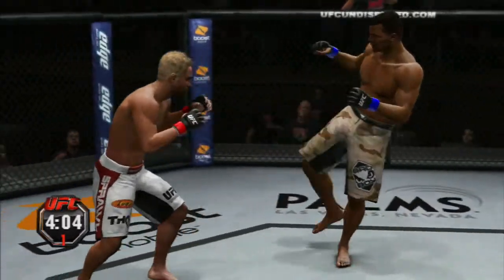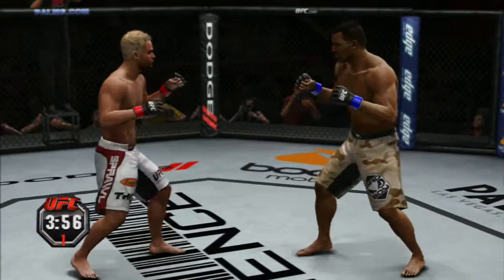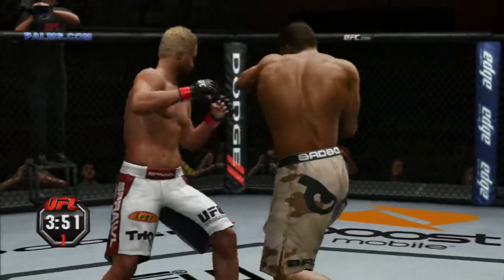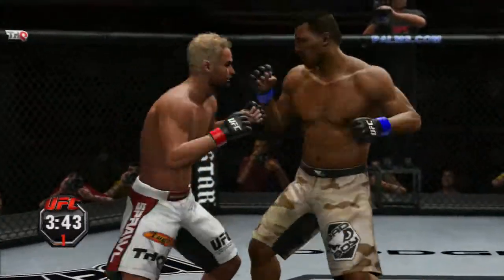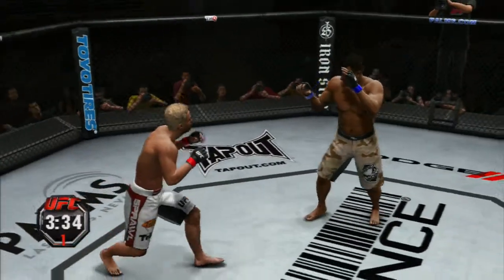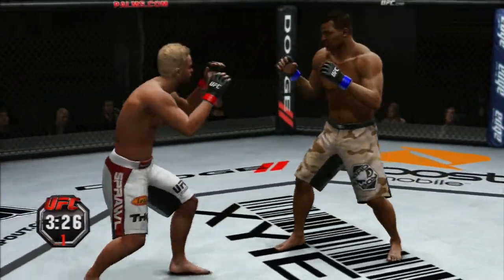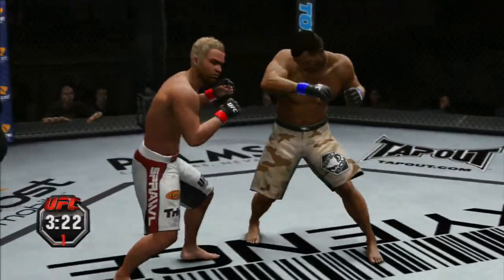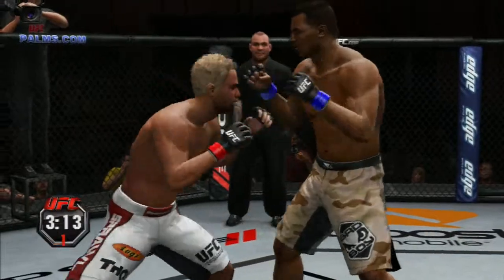Oh, nice left and a right. He answers. Oh, but he ate a left hand. Left. Huge left and right. Those are snapping his head back, Mike. Joe, the crowd is in favor of Josh Koscheck. He is teeing off right now, trying to punish the midsection.